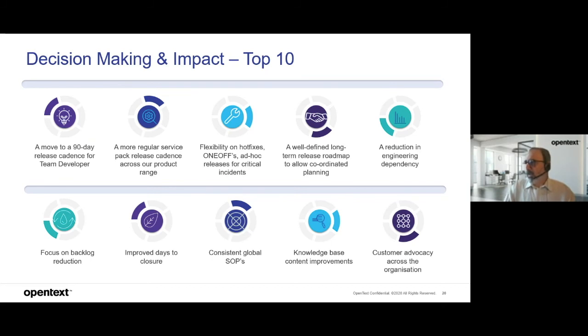And last but not least, on this kind of top 10, customer advocacy across the organization. It's extremely important for me for you to understand that we advocate for the customer in order to be the voice of the customer within the organization, to discuss with engineering improvements on release cadence, to discuss with Martin and the product team how we can do better, and to discuss with professional services what we're seeing and the trends that we're seeing.